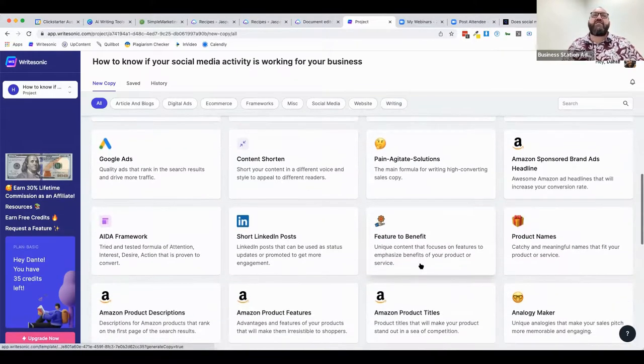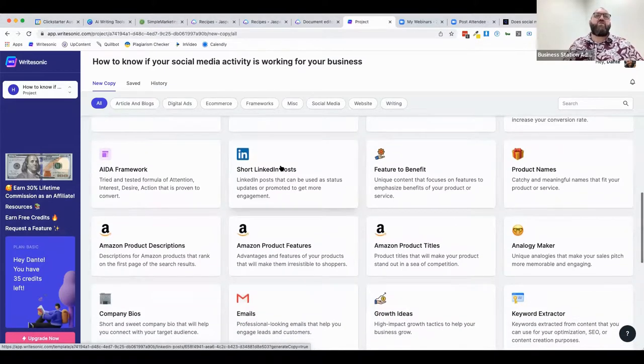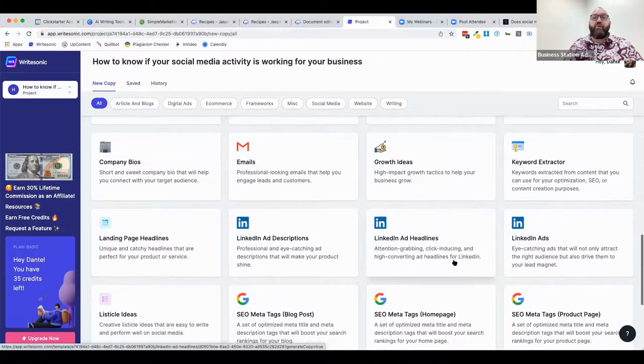It even uses some of the techniques like the pain agitate solution, which is a very high conversion, very compelling kind of copywriting. It's got lots of very specific, like short LinkedIn posts. I actually use this for some of my LinkedIn posts to write them, and it's been very good for that. You can extract keywords from content you've already written and it says, okay, from this content, here are the keywords of that article. So if you want to optimize for those keywords, you can do that.